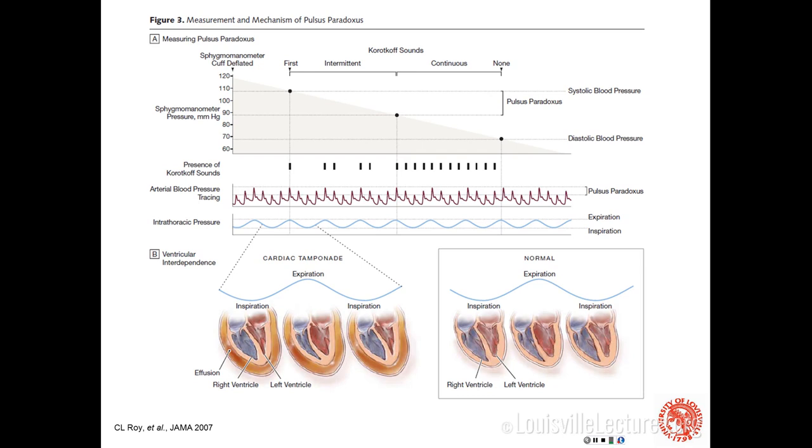And then here is what the arterial tracing might look like. Do you see how this blood pressure is changing with respiration? Sometimes people will call me and say, on the A line I can see the pulsus. The scale is really not well adjusted to see that, so I will never make a diagnosis just based on the A line, but if the pulsus is wide enough, you might be able to see this respiratory variation, and this is just representing the intrathoracic pressure.